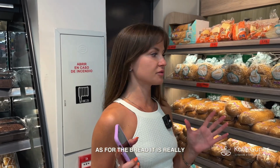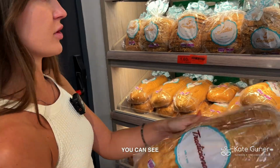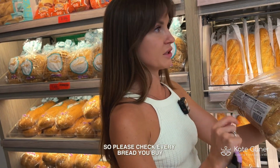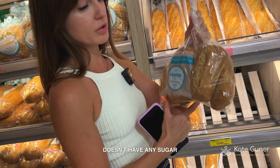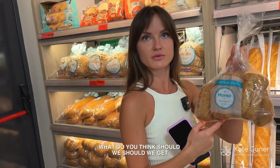As for the bread, it is really important that you take a whole grain bread, because the whole grain is going to have enough fiber and your blood sugar is not going to go up that fast. Like you see, this is white bread. It's also really important that there's no sugar in the ingredients, so please check every bread you buy. So for example, this one is whole grain, doesn't have any sugar, and it's really comfortable for breakfast. What do you think? Should we get it?